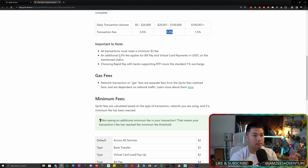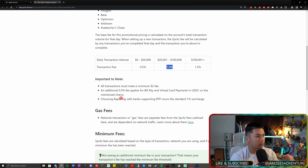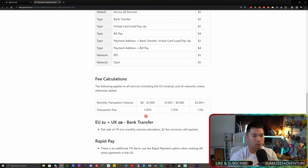And then choosing rapid pay. This is just for the promo, okay? So if you're doing rapid pay, there's still that 1% charge. And then let's see. The minimums here are just a couple bucks. I don't really care about that. We've already gone over the fee calculations, so that didn't really change.